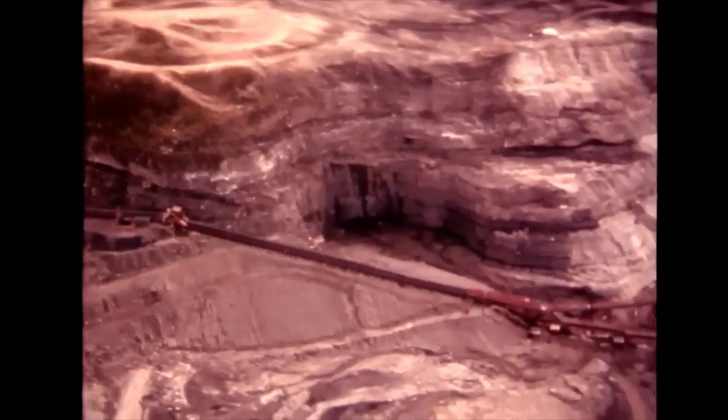This gigantic project, where men and machines are literally moving a mountain into a valley, will produce its first power in 1968 to serve its rightful owners, the people of British Columbia.